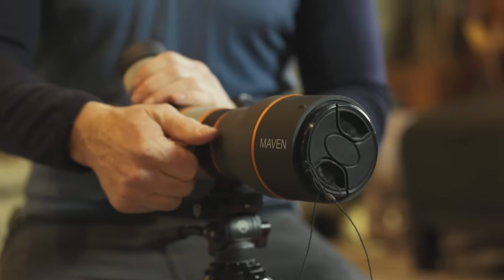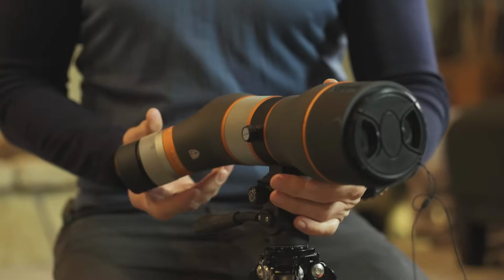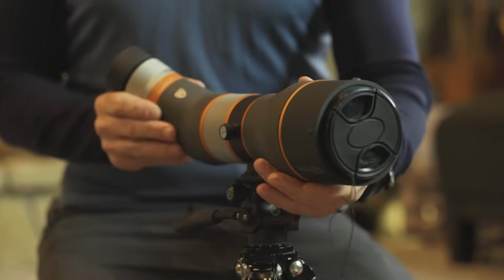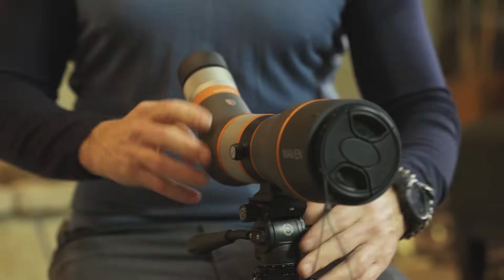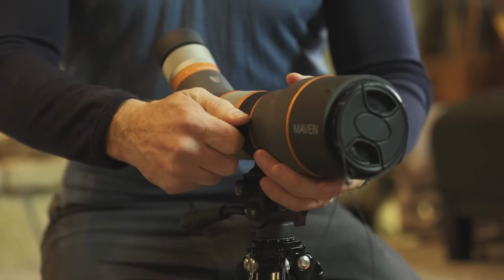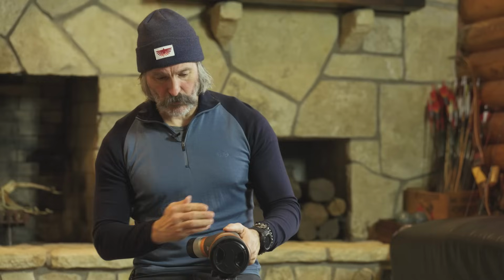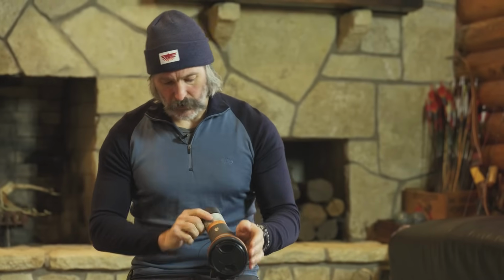I also use a Maven spotting scope. This is their 1.2, I believe it's called. I like the curved eyepiece when I'm looking at sheep particularly, or anything, I guess, in the mountains, and I'm looking downhill rather than sticking my head and my whole body up over the cliff. You can loosen this, rotate it down, and then you can actually look around corners, look down hills, and be a little bit more discreet.